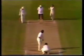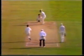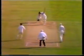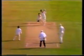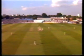Holland now to Robinson. There's a good shot. Picked that nicely. Got himself to the pitch of the ball and hit it beautifully straight. Yes, and England showing the right tactics here, that if they're going to have a chance of winning this match, they've got to keep the score moving along tonight and get in front of that Australian total.